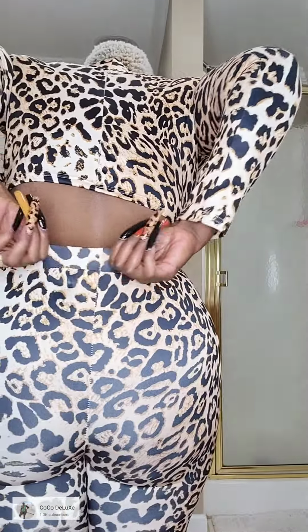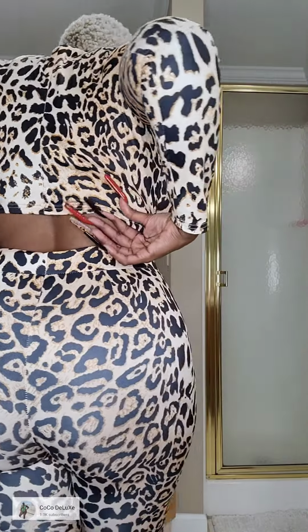My only qualm with this one is the waistband, it keeps folding down. I don't know why, what that's about. That's my only issue. I don't know if you can tell, but it keeps folding down. I keep having to straighten it out. So that's really irritating. But other than that, it feels really good. This is also lined with fleece.